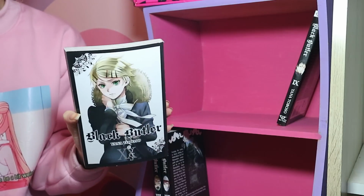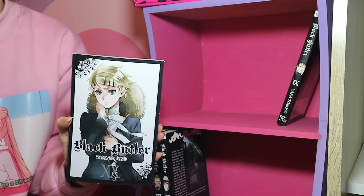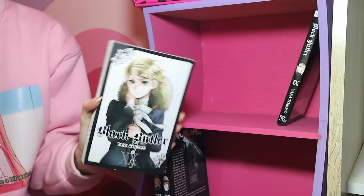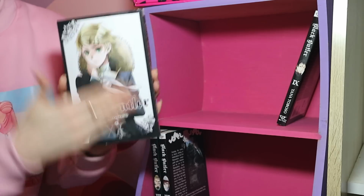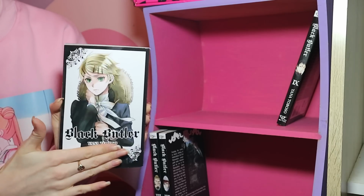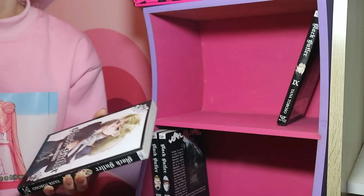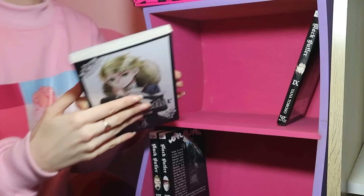Finny! Look how beautiful Finny is. He's so cute. I really, really want to cosplay him. I don't know in what outfit, but I want to cosplay Finny because he's so cute. I love Finny. Okay, it's decided right now that I'm going to cosplay him. Should I cosplay him? Oh, I don't know. Okay, shut up.